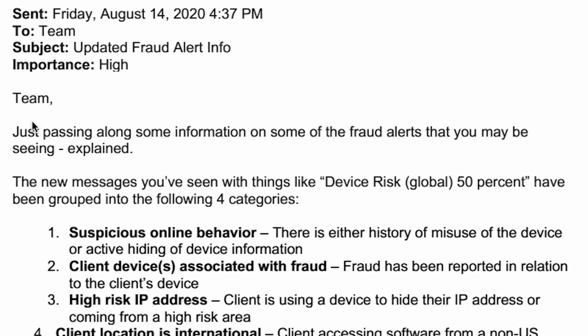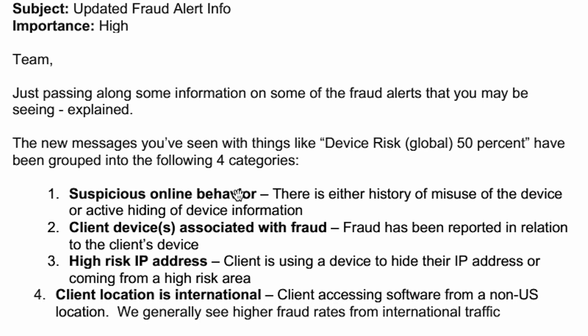On Friday, August 14th, the Small Business Administration sent the following email to the Economic Injury Disaster Loan Processing Team. Team, just passing along some information on some of the fraud alerts that you may be seeing, the new messages you've seen with things like device risk, global 50%, have been grouped into the following 4 categories. So these are alerts that the processing team sees their system load up when they're processing an application. The email breaks down the alerts into the following 4 categories.